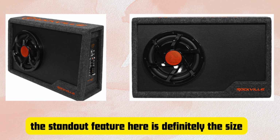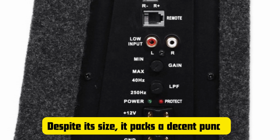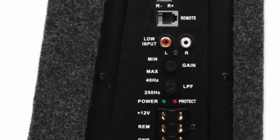If you're someone like me who values trunk space for groceries, tools, or luggage but still wants to feel the bass in your chest, this is a fantastic option. Despite its size, it packs a decent punch, and I found that it works best for genres like jazz, pop, and even some country music where the bass adds warmth without being overpowering.